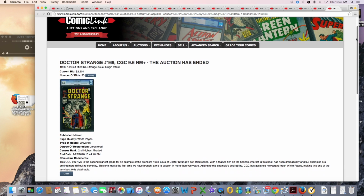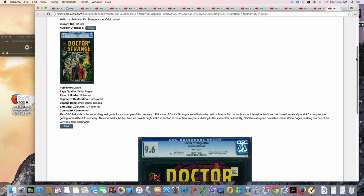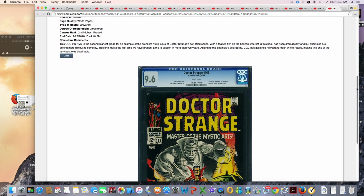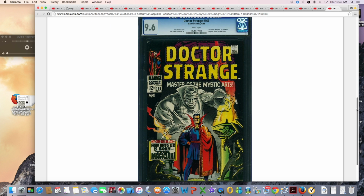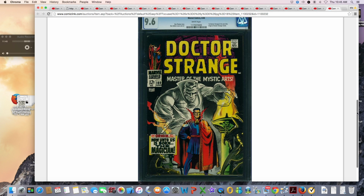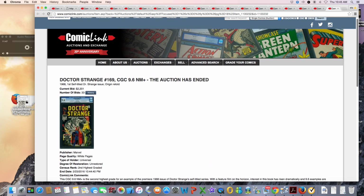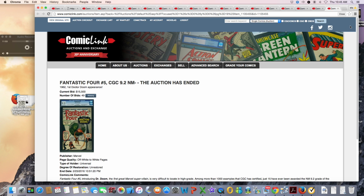Only. Doctor Strange 169, 9.6. This is not an easy book to find in the 9.2 to 9.8 range. Look at that beautiful, perfectly centered book. Wow. 2201. Good luck to Doctor Strange in the movie. I can't wait. Here you go.